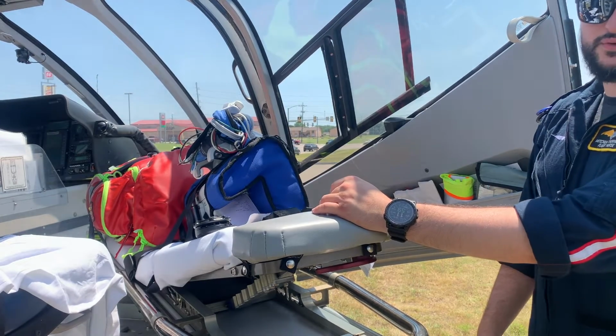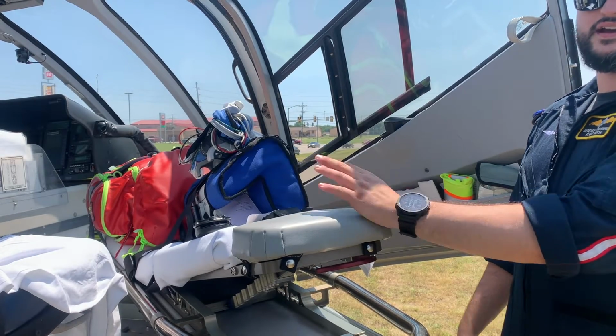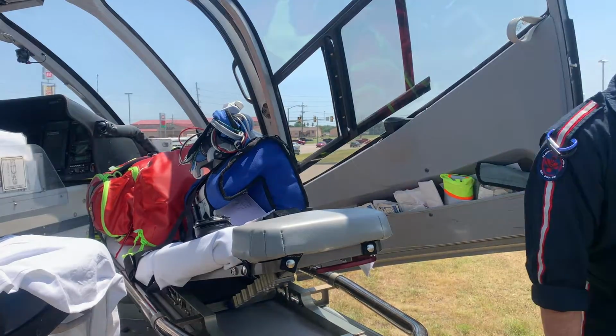The clinicians here do 24-hour shifts. Pilots do 12s. They're regulated by the FAA. And at that point, I'll turn over to the pilot so he can tell you about the aviation side.